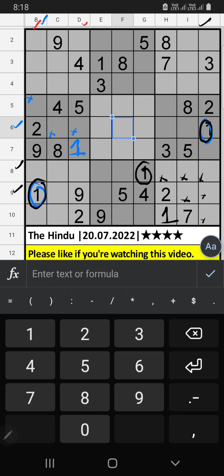Column B, column D, 3rd row, we have 1. So 1 can't come in these cells. Then 1 is confirmed here. 4th row and 3rd row, we have 1. Column J also we have 1. So 1 can't come in these cells. Then 1 is confirmed here.